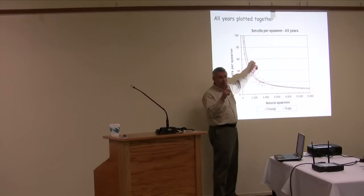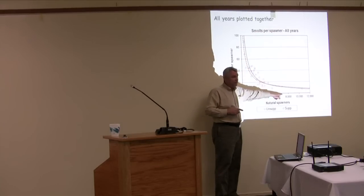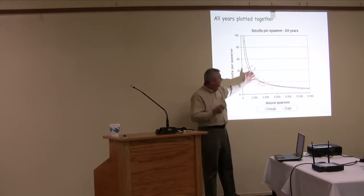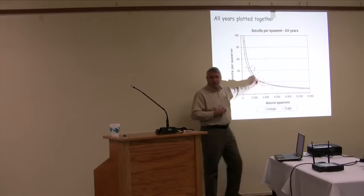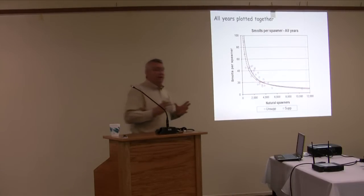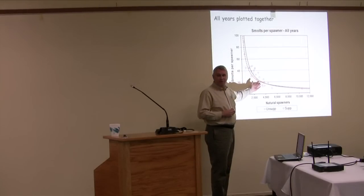This is really an important point. This curve is really important to understand. Coho demonstrate this kind of a curve everywhere. There's strong density dependence, even when you're at fairly low densities. It's the nature of the beast. They compete with one another. They affect each other's growth. But the curve hasn't changed here. So that's the conclusion, that we didn't affect reproductive fitness or reproductive success.